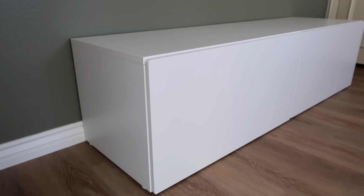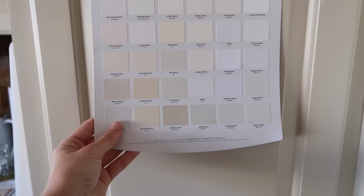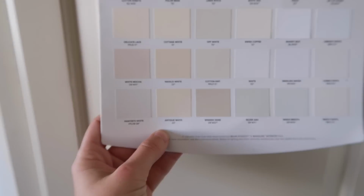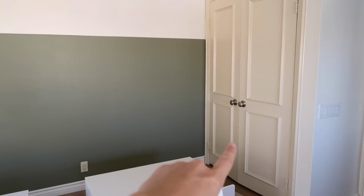So right now these benches look like they're from IKEA. I'm trying to make them look a little bit different, a little bit more built into the kitchen. So I'm gonna be painting them the same color as the cabinets. I ended up trying to kind of color match the cabinets, and I'm going with the color antique white. It's a nice kind of creamy warm white, and I think it's really gonna tie together the kitchen having that color over there as well. It will also go better with this painted door.